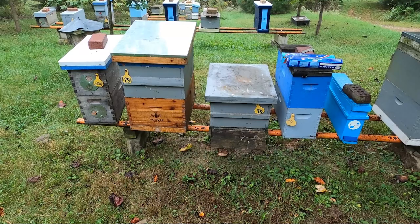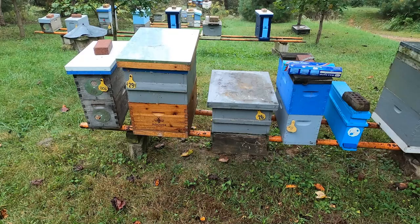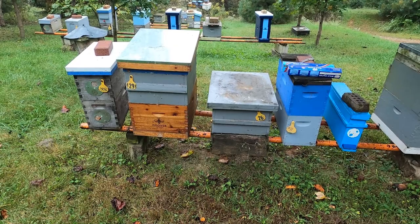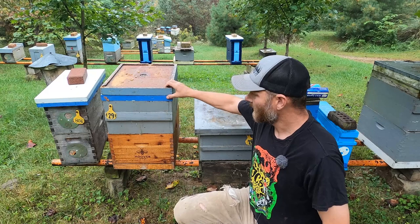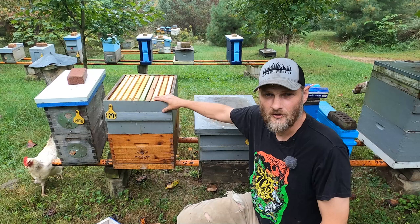So what we're going to do is combine this weaker colony with this stronger colony. It's a real simple procedure. The only concern you should have is you want to be quick, because when you open up colonies this time of year, robbing can be a major, major problem. So you want to open them, get them combined, and get out of there. So the first thing we're going to do is remove our top cover, our outer cover. We're going to remove the insulated inner cover and our feeding rim. If you remember, this is the colony that I shared on how to set up your hive to prepare for winter.